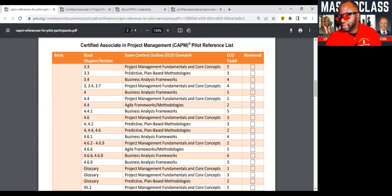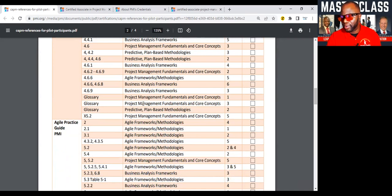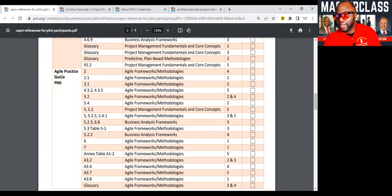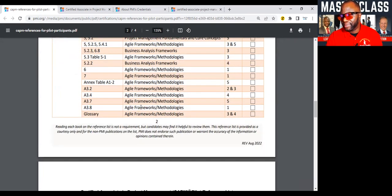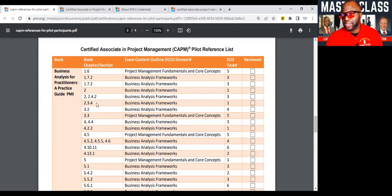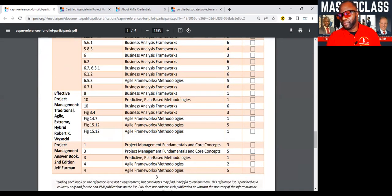As you begin to hit the 3rd chapter, you can see more and more. So it's not done as coherently as I would have liked, but they refer you to which aspect in the content outline is covered across the chapters in the 7th edition. Then we get into the second book, which is the Agile Practice Guide. And again, you can see all of these frameworks and methodologies in Agile. You need to be aware of them, the core concepts. Chapter 5, which has to do with a lot of the practices. This is expanded, see? And then we get into business analysis for practitioners, a practice guide. And again, there's no escaping going over this book. We have chapters 1, 2, 3, 4, 5. You can see it's going into all of these business analysis frameworks in a lot of detail.